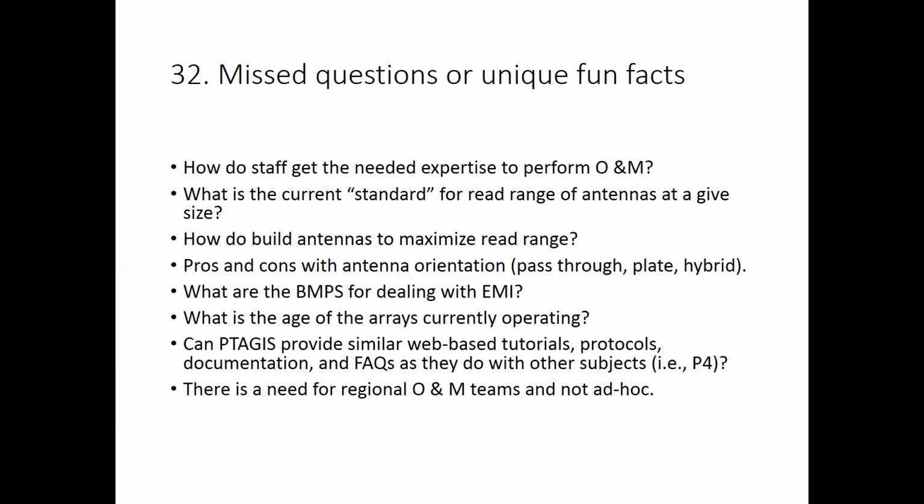But what are the pros and cons of all this stuff, both from a data quality standpoint and from an operational standpoint? Maybe there are new techniques being made with these pass-through systems and flexible antennas, and maybe now we can start getting good juvenile information. Maybe how big can you put them? I don't know.